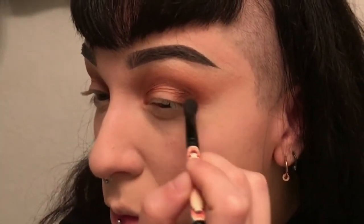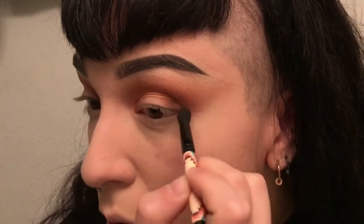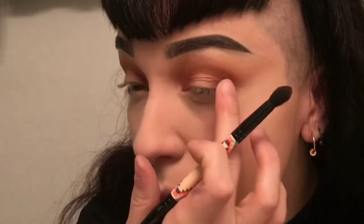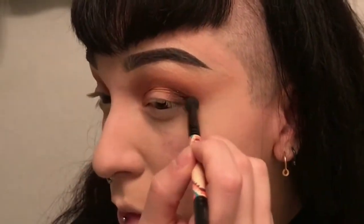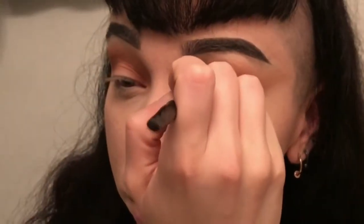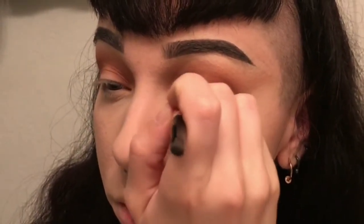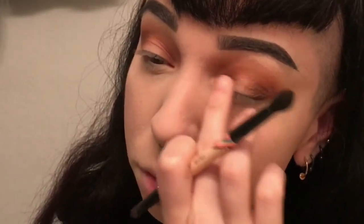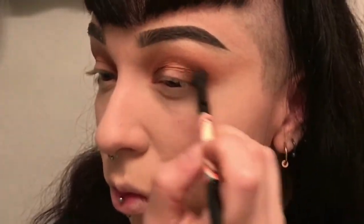Now with a smaller brush, I'm going to take that shade Crackle and focus it more on the lower portion of my lid on the outside and inner corner. As you can see, you want these colors to gradate outward. So it's going to be darkest closest to your eyelashes and it's going to gradate upward towards your eyebrows. It's going to look like it's getting deeper on the inner corner of your eye and on the outer corner of your eye when you put darker shades.